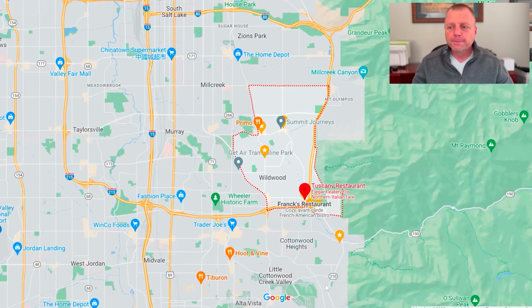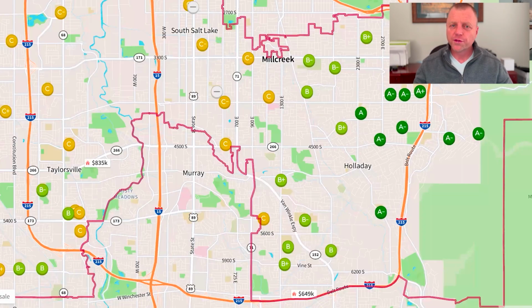So let's go ahead and actually take a quick look at the schools now, and let you know from an educational standpoint what their schools are rated. And this is according to niche.com. So Granite School District is the district to which these schools belong.